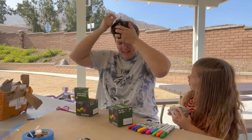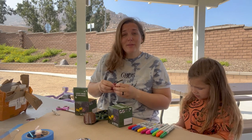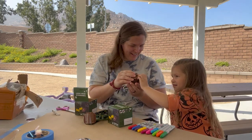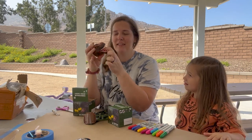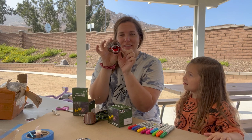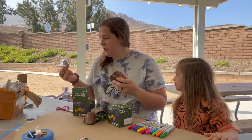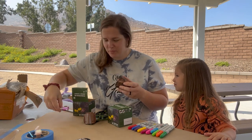Oh my gosh, that looks silly. My hair! Look at my hair! And it comes with a little dinosaur head to put on it too. Look at that, Aubrey. Okay, so the light will shine out of the dinosaur's mouth, which is pretty funny. And it comes with a little USB charger. It looks like the one that actually charges my computer, which is kind of cool.